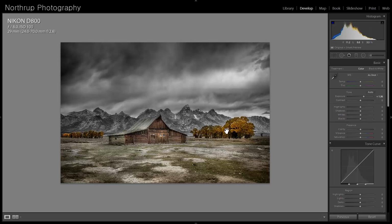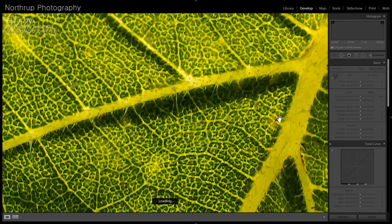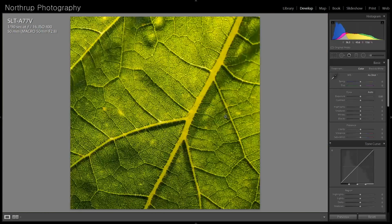Great shot. That might be spot color too, actually. It looks like just the foreground has color. That's cool. Whoa. I like it. Yeah, this is taken with one of these Sony cameras, an SLT.